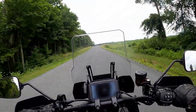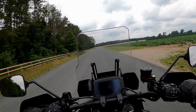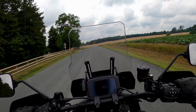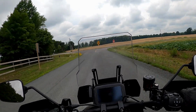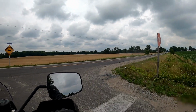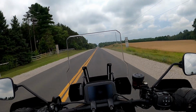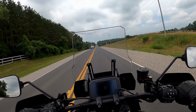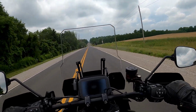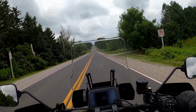Now, one big thing that Harley did with this bike is the forks. I mean, the front forks actually lower when I come to a stop on the Pan America Special. Now I'm 6 feet tall, and I can just flat foot this bike. And that's when it's lowered. So when it's not lowered, I'm a little bit on tiptoe, which is okay, but it does feel a lot more comfortable when you can flat foot it.